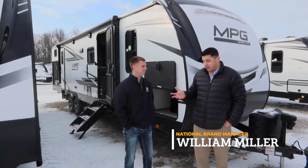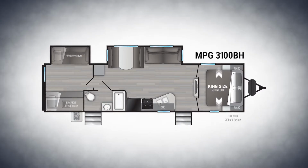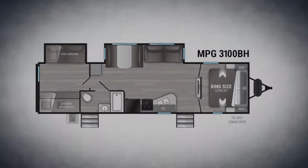Unfortunately, it's about 2 degrees, but we're standing outside your MPG. What floor plan is this? This is our 31 BH. It sleeps up to 12 people, correct? Yes. So if we start at the front of the coach, what have you guys done?